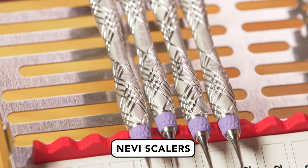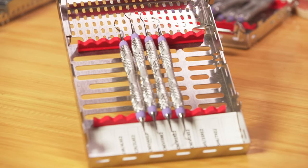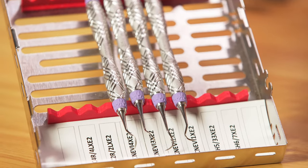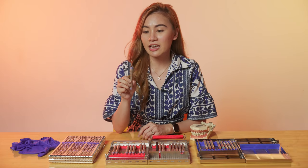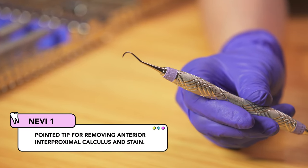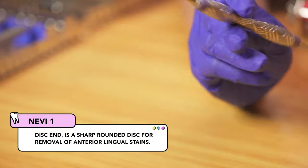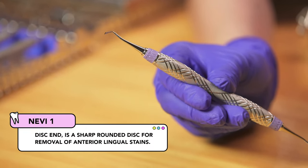The Nevi series features four scalers capable of scaling light to heavy calculus with minimal tissue trauma and superior adaptation to allow precise access in difficult areas. Nevi 1 has two distinct working ends for anterior scaling. The pointed tip is used for removing anterior and interproximal calculus and stain. The other end, which is the disc end, is a sharp rounded disc for removal of anterior lingual stains.